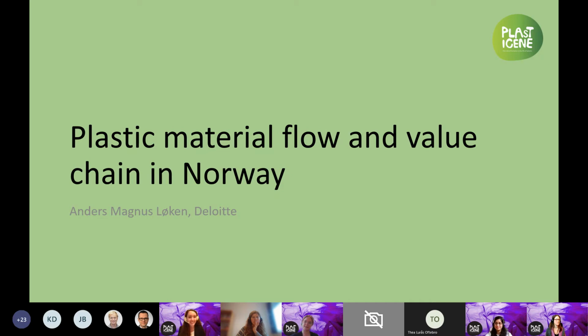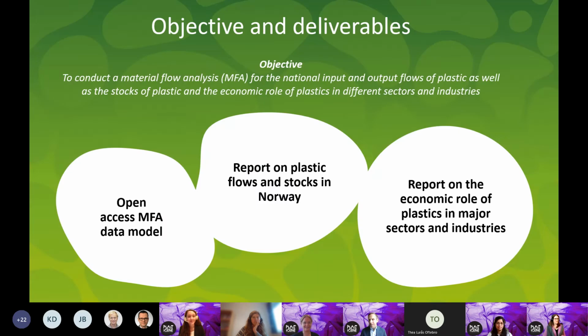Yes, hello everyone. So work package 2, please, next slide. In this work package, we'll conduct a material flow analysis for the national input and output flows of plastics, as well as the stocks of plastics in the Norwegian economy. And then we'll also map the economic role of plastics in different sectors and industries.